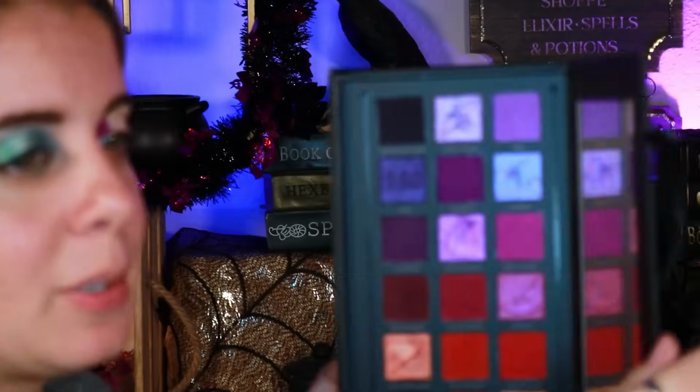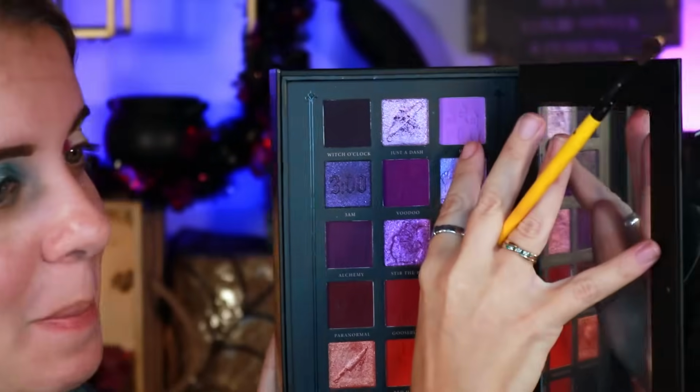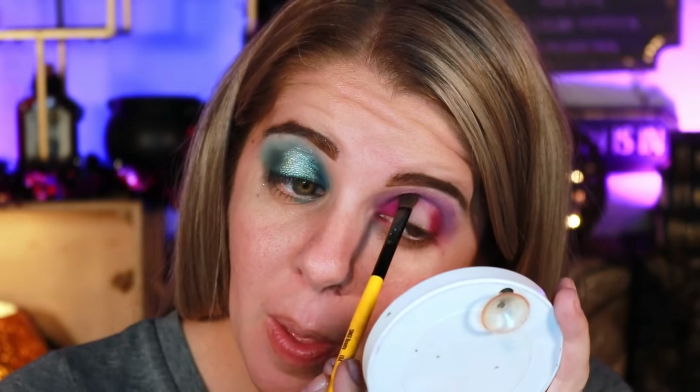I'm going to go into the shade called Hex right here. This is such a hard palette. This palette's so thick. I'm going to start to blend that on top right here. No, it's definitely a mess up. I did not think that this was going to be the color that it was, but you know what? We're going to have to just make it work.